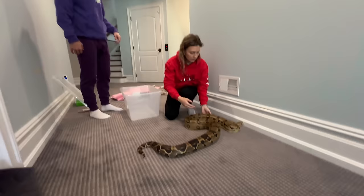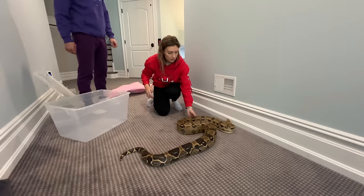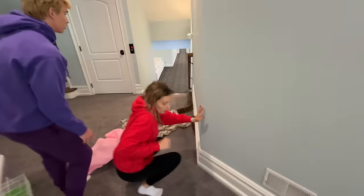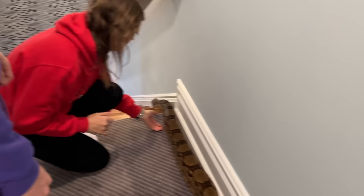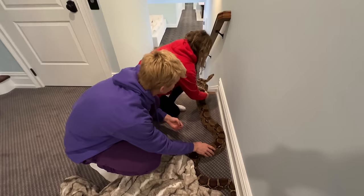Hurry, Grace, because that one snake's about to go down the stairs. This one's about to go down the stairs, so grab this one quick. Oh my goodness. Its face is like facing me. It doesn't like me. Then grab that one. Grab this one. It's going down the stairs. Okay, that one's bigger. Come here, buddy. Yeah, you grab there, I'll grab here. Okay, yeah, perfect. Perfect. Scoot back.